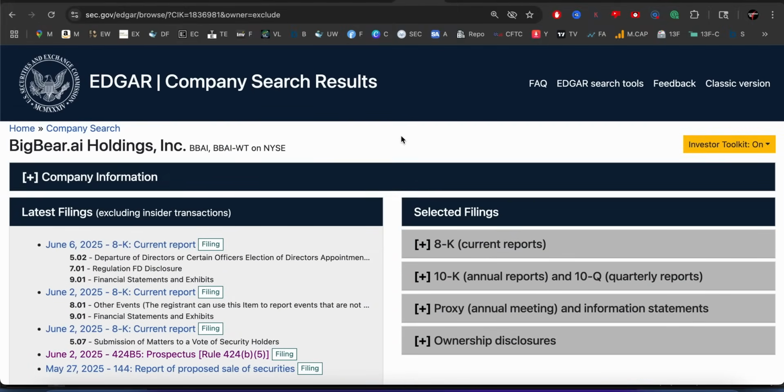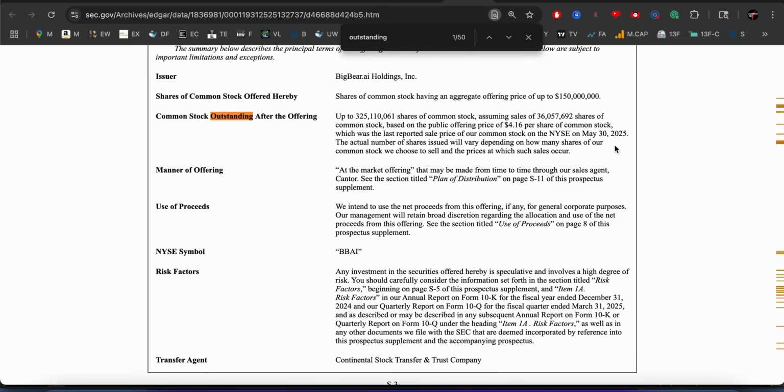Go take a look at BigBear's SEC filings, okay? In black and white, they have given you what they're planning to do. I'm just pulling the latest offering that they announced. You can read it yourself. If you don't know how to read it, it's a big file, I understand. Just copy it, paste it into ChatGPT, and ask it to summarize what's happening here, and it will summarize for you.